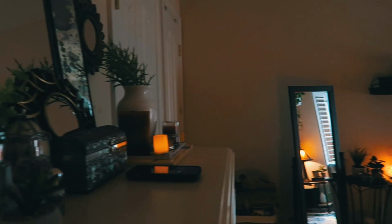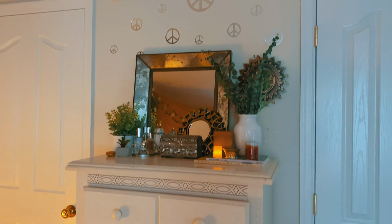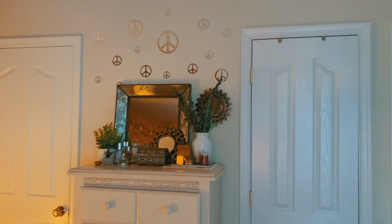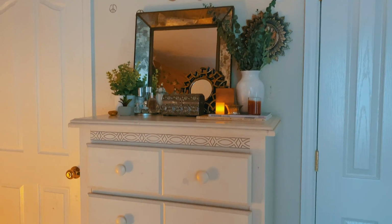Welcome to my room. So when you first walk into my room, right next to the doorway on the left is my dresser area. This wall is actually my least favorite part of my room. I don't know, it's just not that exciting. I really wanted these peace symbols off my wall, but I just could not get them off, and I tried covering them with the tapestry, but it just looked kind of bad.